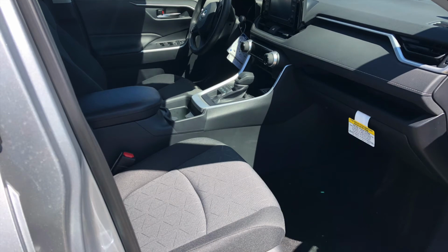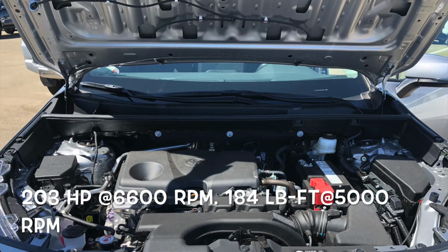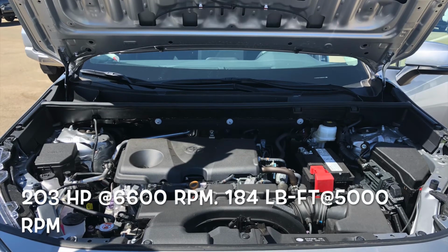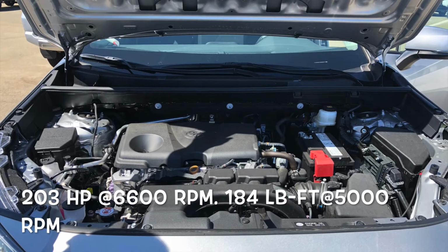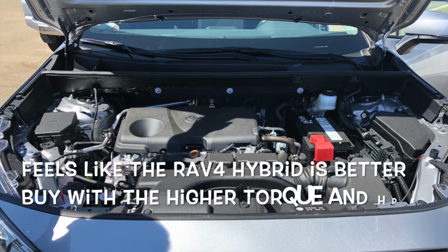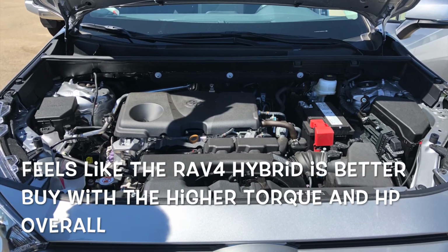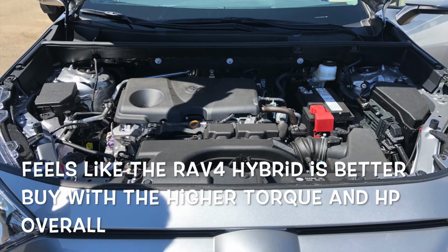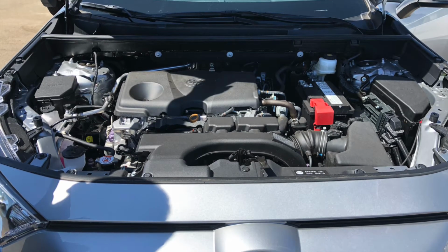Okay, looking at the engine bay, notice there's no insulation on the top of the hood. And as I already mentioned, 203 horsepower at 6,600 RPM, 184 pound-feet at 5,000 RPM. But keep note, there's not a lot of power in this vehicle. I tested it as well. You won't get a lot of power until you hit around 5,000 RPMs or so. Basically this car is great for utility work and light driving, or hauling around for small trips and such. But it has ample power in terms of drivability and also gives you a nice ride overall.